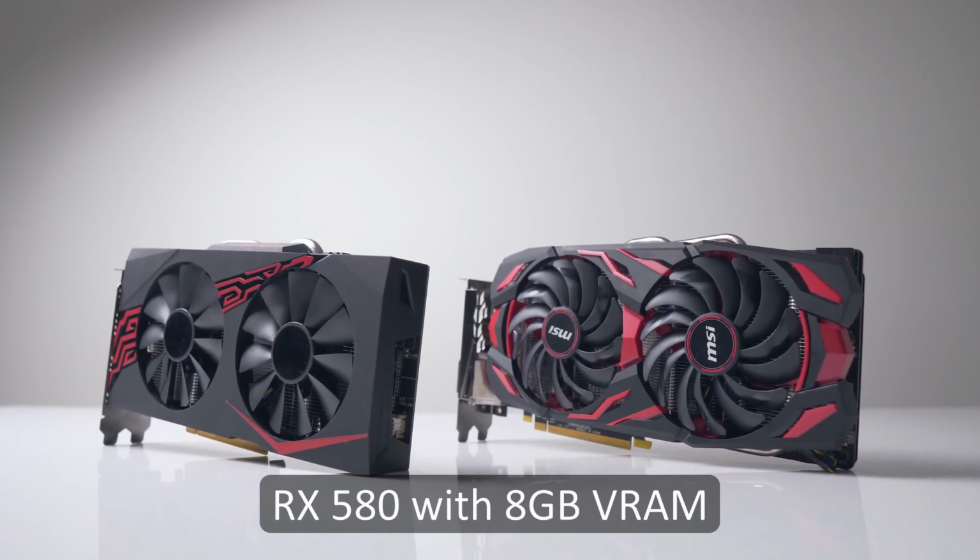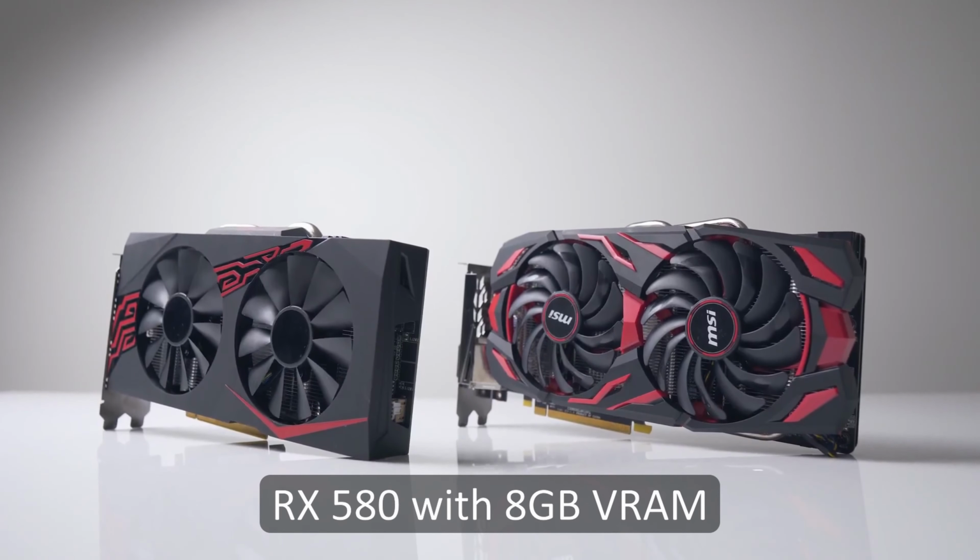Now if you can spare an extra $30, I would recommend going with RX 580. It comes with 8GB of GDDR5 RAM, which is more than enough not only for 1080p gaming at ultra settings, but also for 4K video editing using software like DaVinci Resolve or Adobe Premiere. In the 3D Mark Firestrike graphics score, RX 580 scores 14,860 points, making it about 11.3% faster than RX 570 and 22% faster than GTX 1060.